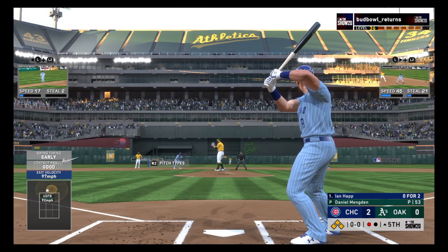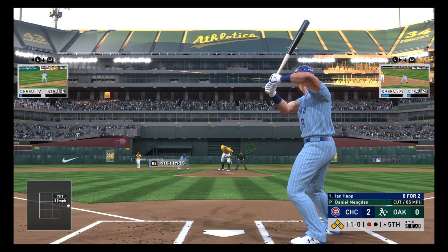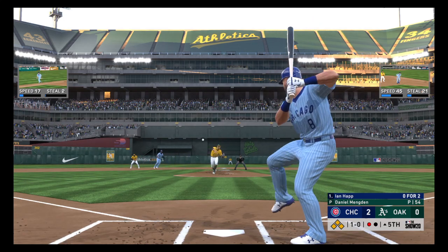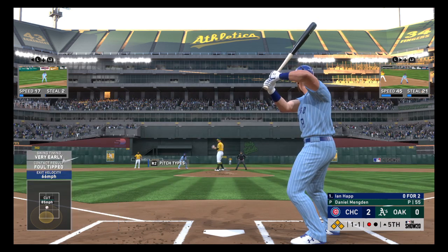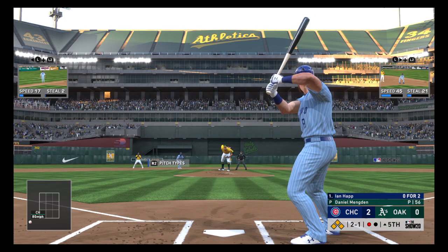And that'll bring up the former first rounder and Pittsburgh area native Ian Happ. Has a look, now the pitch. Started to go around there, but he holds up, ball one. Two runs, four hits. No errors so far for the Cubbies. Fouled away. Now the 1-1 pitch. Ball.